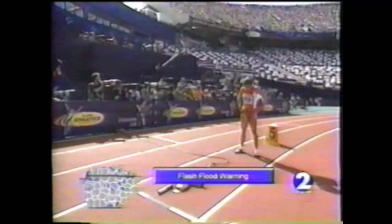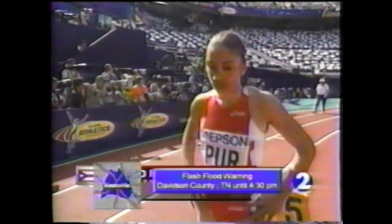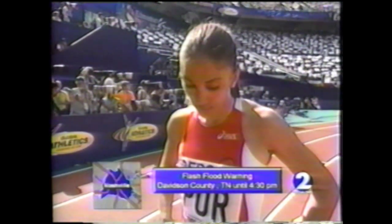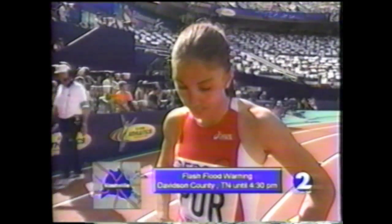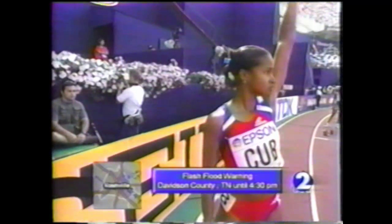Suzanne Reed. There's your lineup for the Americans here in the 4x4. They won the gold medal at the 93 and 95 World Championships. Puerto Rico running with Yvonne Harrison, who is a 400-meter hurdler, had a good meet here. Out in lane 8 is the team from Cuba rounding out the field. Team to watch.